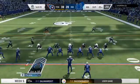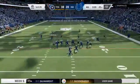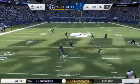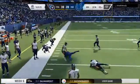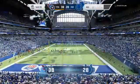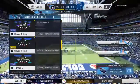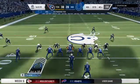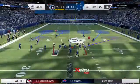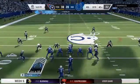Line 36. Check, check, check, check. Brissett looks to throw. Jones has it. And they get him down, but not before he takes it across the 40-yard line. Now the Colts will use their 3rd and final timeout as they'll stop him with 13 seconds left to play. One play has him up past the 40 already, and another 1st and 10.